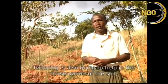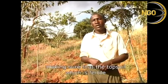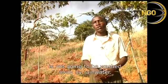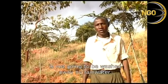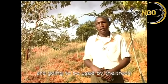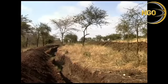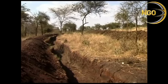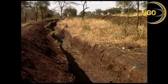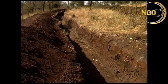Terracing is also going to help in the conservation of the soil, making sure that the topsoil, which is fertile, is not washed away by rainwater. And therefore, the nutrients in that soil are going to be used by the trees, and therefore they're also going to grow fast. So, terracing is vital, and a big part of Excellent's work is to encourage farmers to take on the arduous task of terracing their land.